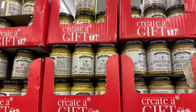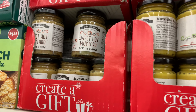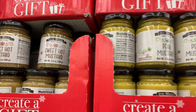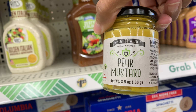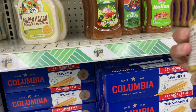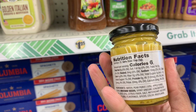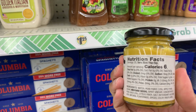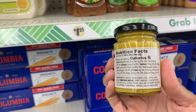This next find was pretty neat. I did find these different types of mustard. They had sweet hot mustard, pear mustard, a horseradish mustard, and I gotta say I have never ever tried pear mustard before. I don't even know what to make of it. I'm sure it tastes great, but let me know if you have tried a pear mustard before or any kind of mustard that's really mixed with a fruit flavor, because I think that's pretty interesting.